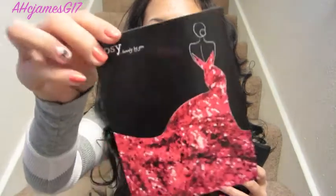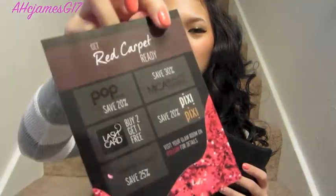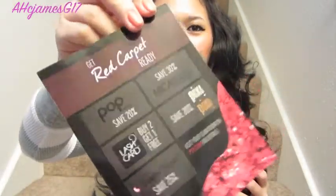Okay, so the inside, as you guys can see, this is the February theme postcard, and in the back are the products that we're getting inside, and this theme is called Get Red Carpet Ready. And then this is how the bag looks like.